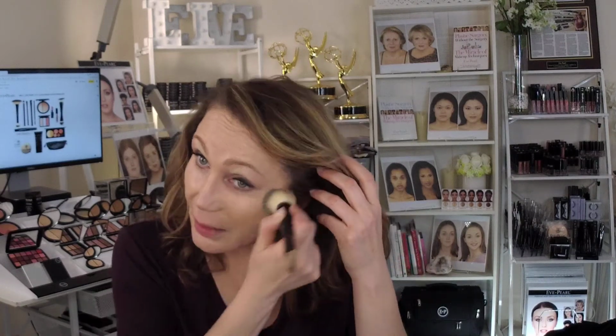And if you notice, I'm just doing a little bit under my eyes. I'm not doing all the way here. I'm going to do that at the very end. But I am going to cover up the redness. And if you're in a rush, even if you do this and then put blush over it, it's good enough. And now it's time for the eye area.